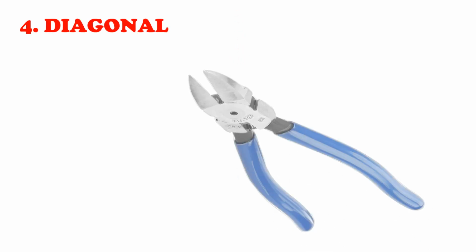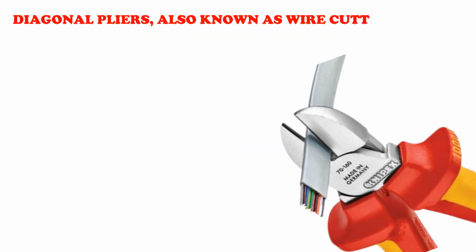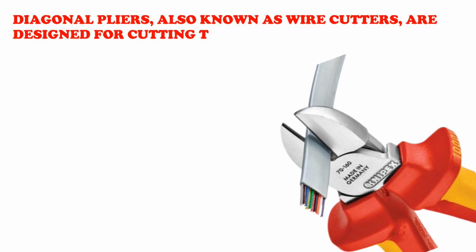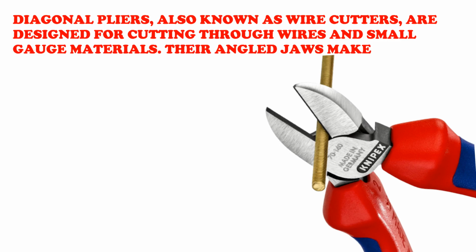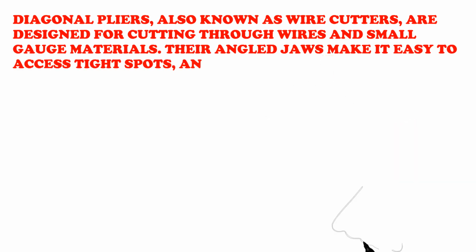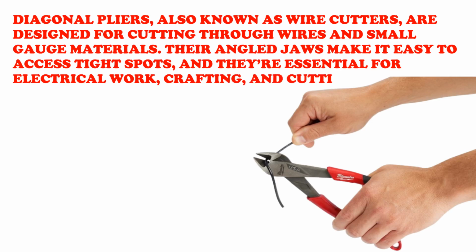Number 4. Diagonal pliers, wire cutters. Diagonal pliers, also known as wire cutters, are designed for cutting through wires and small-gauge materials. Their angled jaws make it easy to access tight spots, and they're essential for electrical work, crafting, and cutting zip ties.